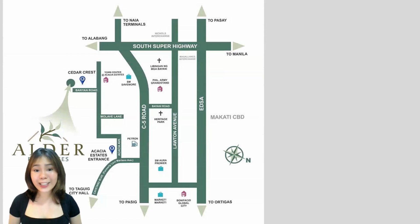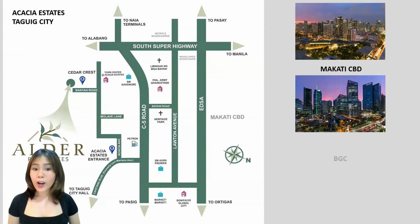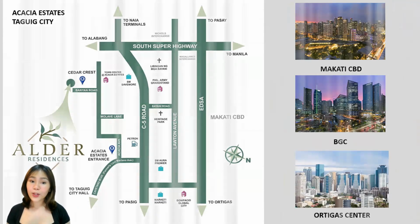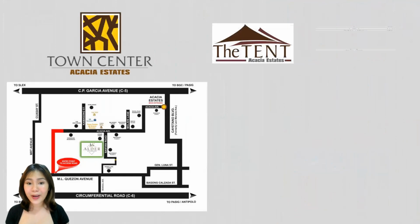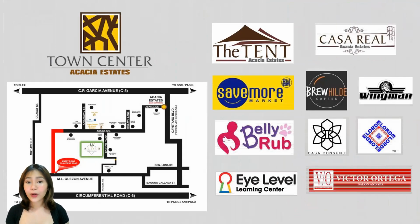Alder Residences is located inside the Acacia Estates, Taguig City, which is also accessible via C5 Road and a few minutes away from major central business districts of Makati, BGC, and Ortigas Center. So inside the Acacia Estates naman malapit sa Alder, we have Town Center, kung saan merong supermarket, salon, coffee shop, learning center for toddlers.